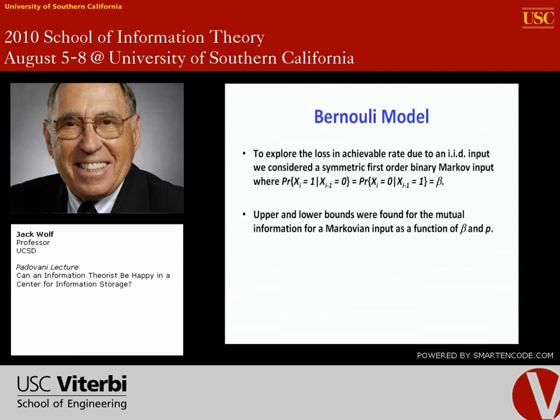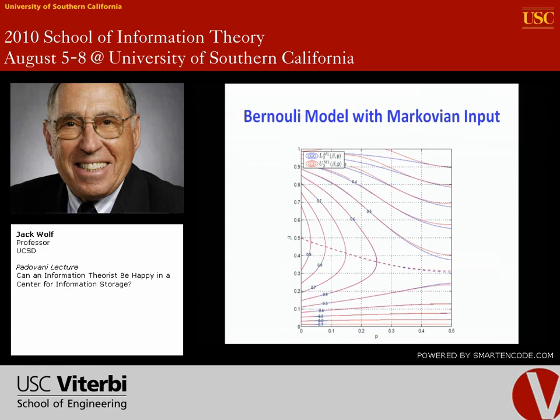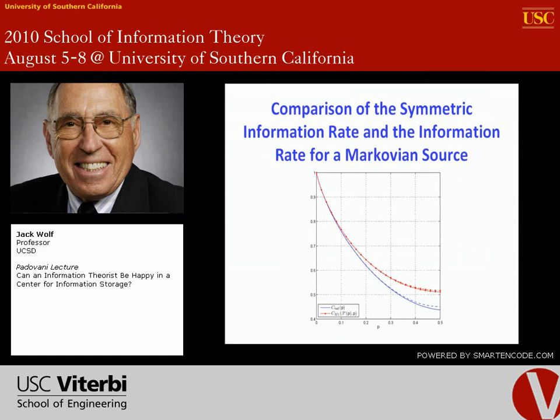So what we did next is to assume for the Bernoulli input a correlated input. And what kind of correlated input? Well, we assumed a two-state Markov process for it. And indeed, we maximize things with respect to the parameters. And we ended up with this. And where the red now are bounds on for the Markovian source, and the blue were bounds for the independent.